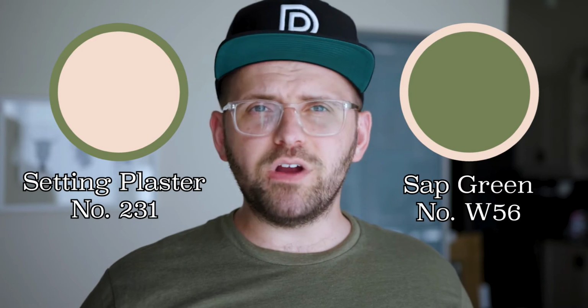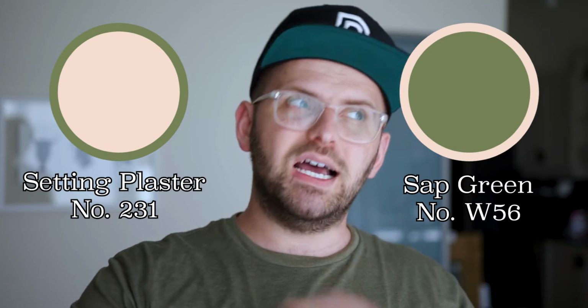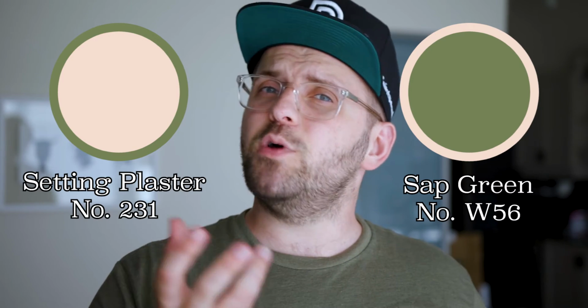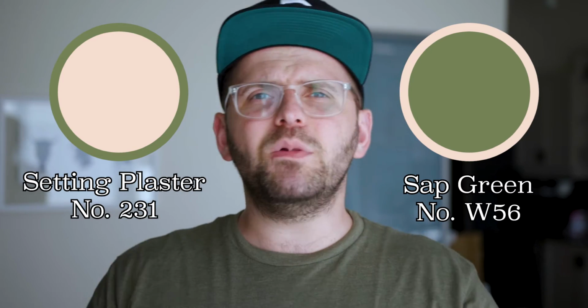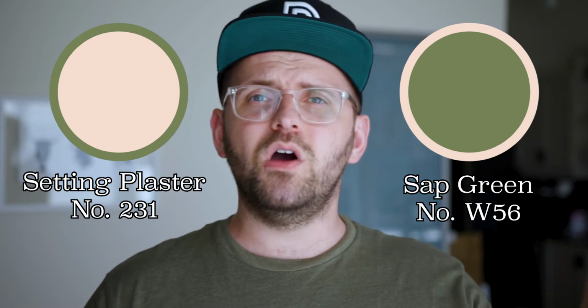But the color that I ended up choosing from this collection to pair with setting plaster is called Sap Green. It's extremely rich and grounded as a color, and because it is predominantly green and a tad woody brown as well, it's going to have a natural, semi-complementary nature with the pink aspect in setting plaster. They end up also coordinating as well because, as you know, setting plaster also has a bit of that brown going on in the background, and there is that commonality between the two colors.